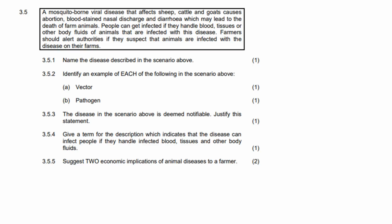It's what we call the Rift Valley fever, or the RVF. It's a mosquito disease.